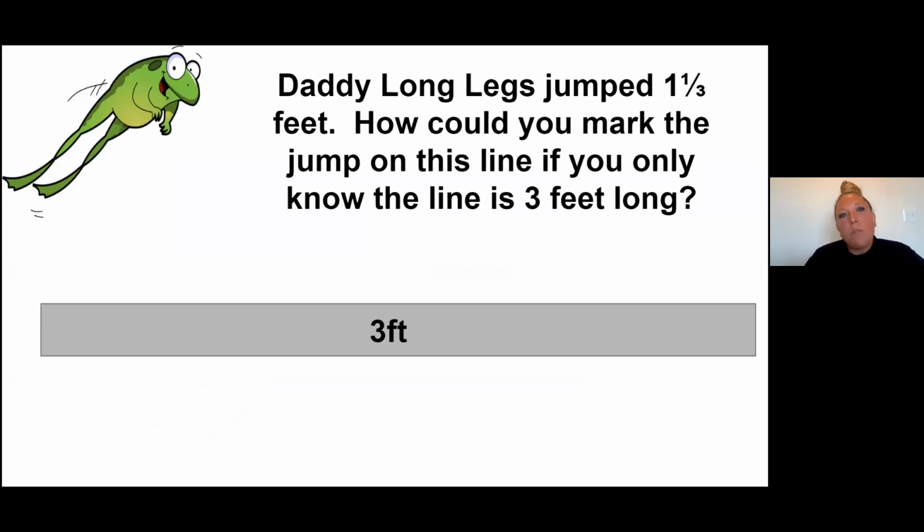So here's an example of an introductory activity that might work in a whole group environment. We're talking about going to the state fair and having some frog jumping, and this is Daddy Longlegs. He jumped 1 1/3 feet. How could you mark the jump on this line if the only thing you know is that the line is 3 feet long? Now, obviously, here our objective is that students begin partitioning.